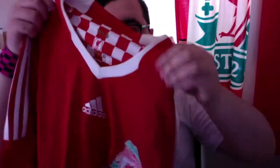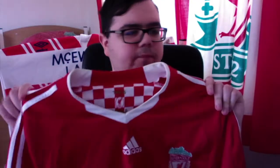Next, we have got the Liverpool 2008 to 2010 home shirt. Again, this was the season that we challenged Manchester United for the league title. Despite finishing second place, I already mentioned this for the green third kit of 2008, it was a pretty decent season for the Reds. This was when Steven Gerrard and Fernando Torres were at their peak.